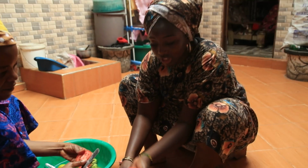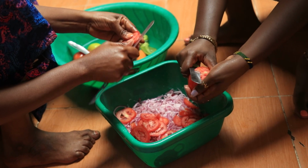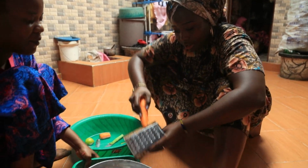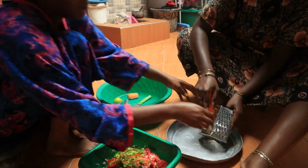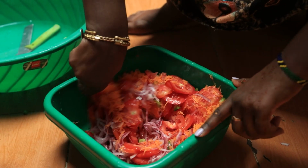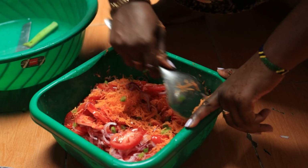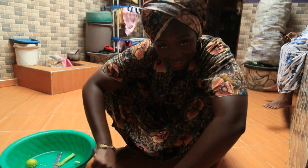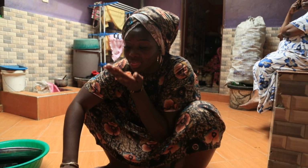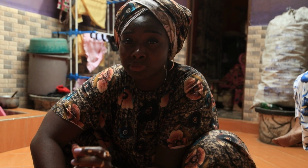So we're cutting in tomatoes now. I mean, you can cut them anyway, but these are special salad tomatoes that they use in Zanzibar. Alright, now we're grating the carrots. This is a typical Zanzibar salad. All the restaurants that I've been eating at, these are the main ingredients that they put in their salad. And the lemon, I realized they use a lot of lemon. And they got some Zuri.